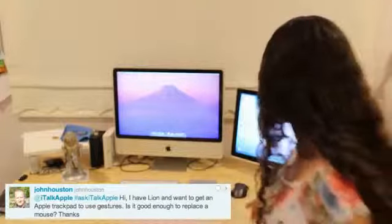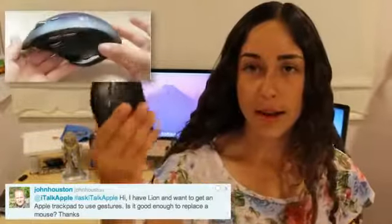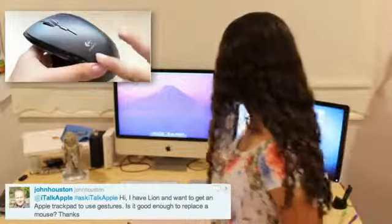Well, I really understand where you're coming from here because I kind of had the same issue. I used to use my Logitech MX Revolution mouse, but I recently purchased a Magic Trackpad. Sorry, I didn't do an unboxing. It's just a Magic Trackpad in a box. There's nothing really to see.